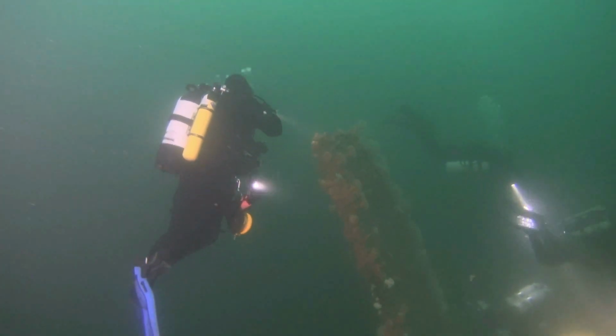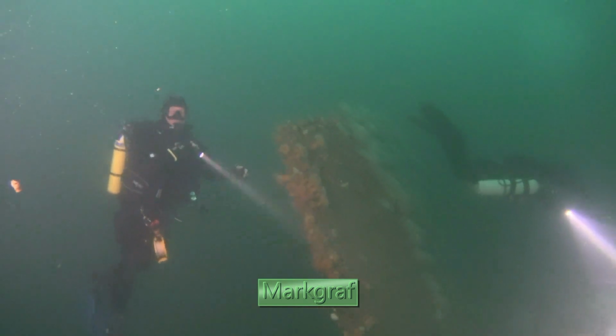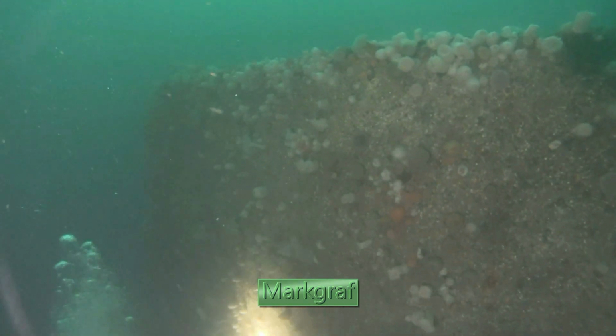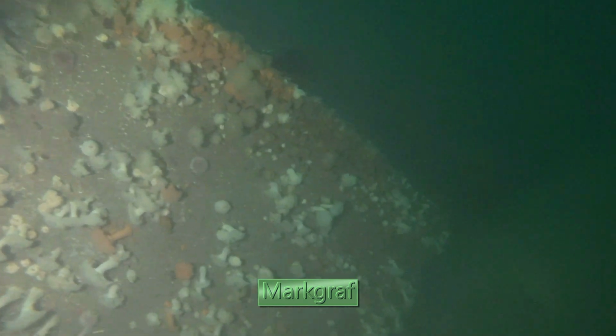Our next dive is the Margraf, another Koenig class battleship. It's also the deepest dive that we did at about 45 meters. These are the twin rudders of the battleship. They are basically like barn doors. They're enormous. But then it's a big ship.